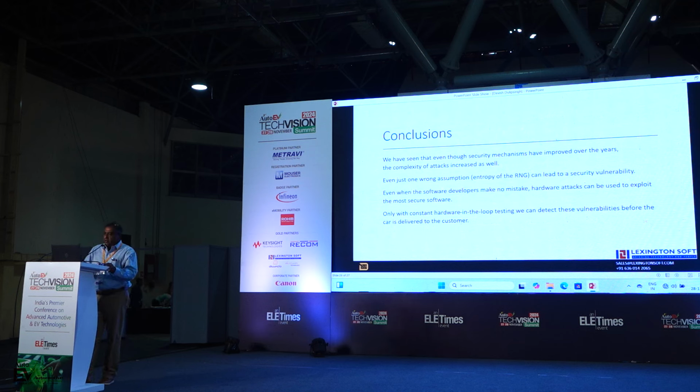In conclusion, what we've seen here is that even though security mechanisms have improved over the years, the complexity of the attacks has increased significantly, and hackers will continue to get ingenious in terms of trying to access the vehicle. What we also saw is that just one wrong assumption can lead to security vulnerabilities.